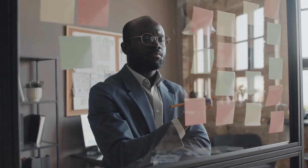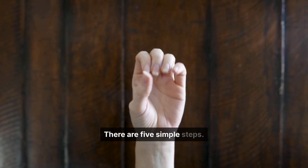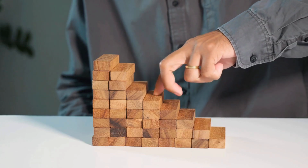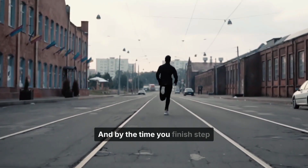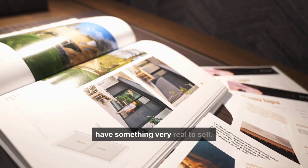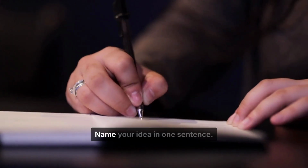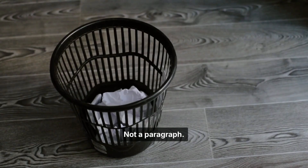Here's the workflow. There are 5 simple steps. Each step builds on the last. And by the time you finish step 5, you'll have something very real to sell. Step 1. Name your idea in one sentence. Not a paragraph. One sentence.